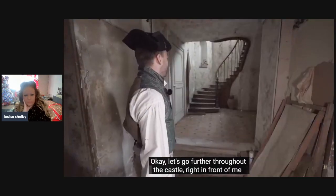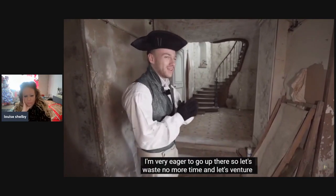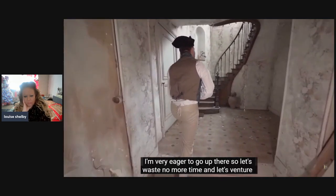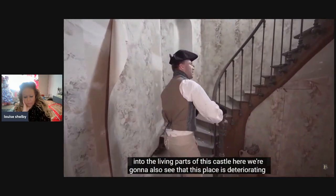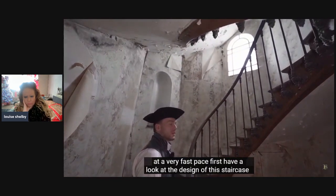Right in front of me here, a winding staircase that's going to take us to the top floor. I'm very eager to go up there. So let's waste no more time, and let's venture into the living parts of this castle. And here we're going to also see that this place is deteriorating at a very fast pace.